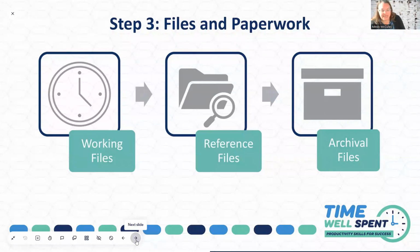So next, let's think about our files and paperwork. And these can be digital files or actual hard paper files. But if we think about organizing our files in 3 ways. First of all, those files that we use on a regular basis, we think of as working files.